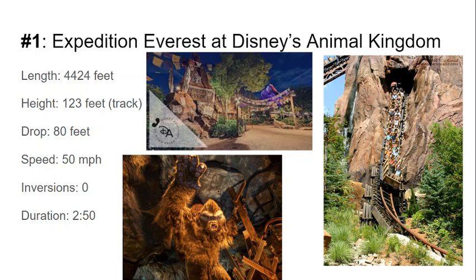And the Yeti is really impressive. I just wish that they would get him back up and running to A mode and actually swing down at riders. This is a fantastic roller coaster for the park. Fantastically themed, really fun experience. Overall, it is my favorite roller coaster of all time.